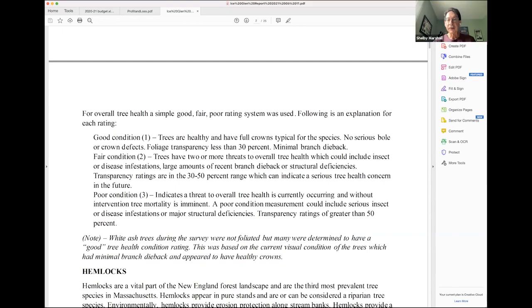So I have some questions as well. These hemlocks have both woolly adelgid and elongated hemlock scale on them. Yeah. And the woolly adelgid can be dealt with using an injectable pesticide. What about the scale?